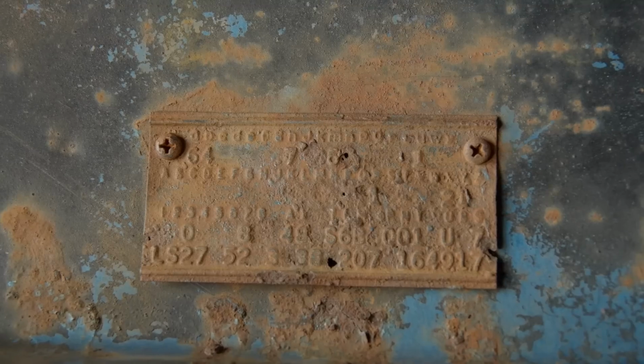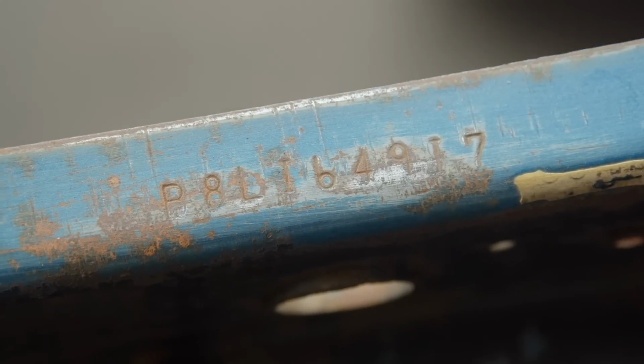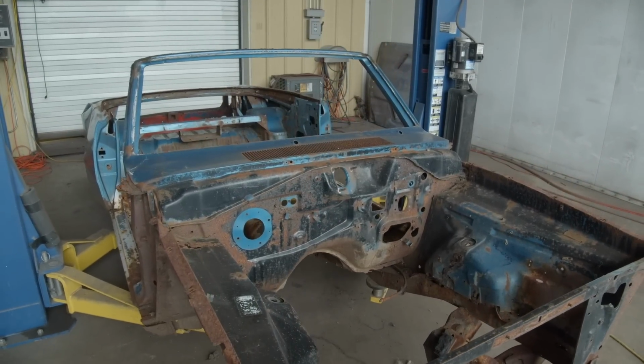8164917. So this trunk lip, which is blue, QQ1 blue, which matches the original paint quarters, which matches the original paint firewall, which matches the fender tag and the upper cowl panel and the upper radiator support, all tell me this car is a real live 1968 Dodge Dart GTS 340 4-speed.